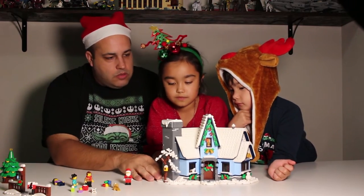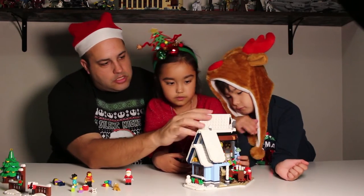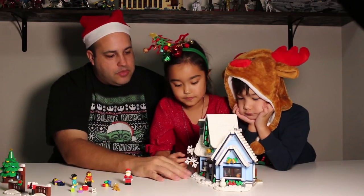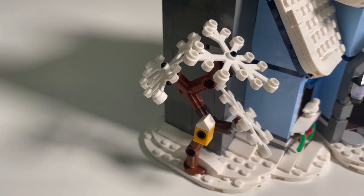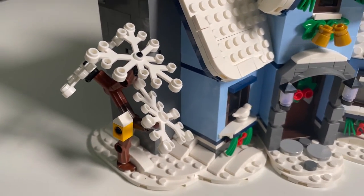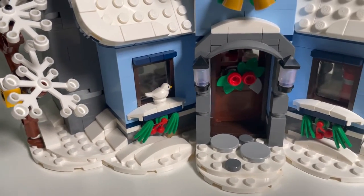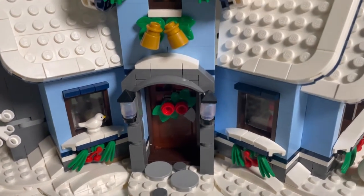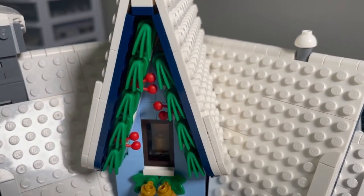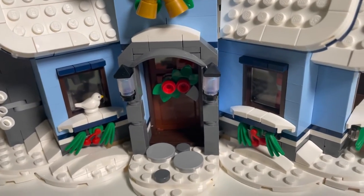And it's got some other cool elements out front. If you notice all the snow on the top of the roof. And then you got the tree on the side that's covered in snow. The leaves are covered in snow. It's got a little birdhouse on it. You got a little bird sitting over here on the windowsill. And we have a snowman. And it's all decked out with the bells over the door. Very cool.